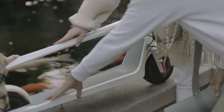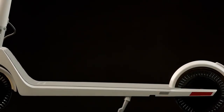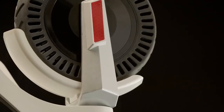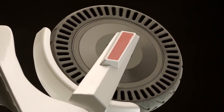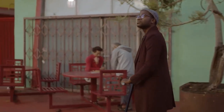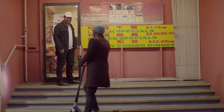The deck is machined from a single block of aluminum. No seams, traction tape, or gritty finishes. And thanks to its painstakingly flawless paint job, it's ultra smooth, simply beautiful. Wheels that are not only puncture-proof, but provide suspension thanks to air pockets ingeniously embedded throughout the tire circumference. The result is a perfect balance of comfort and responsiveness.